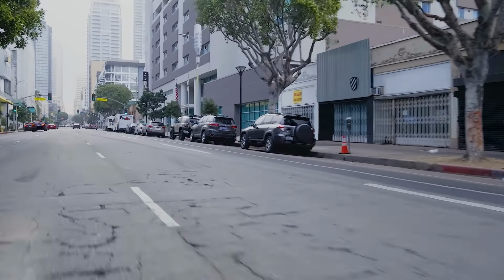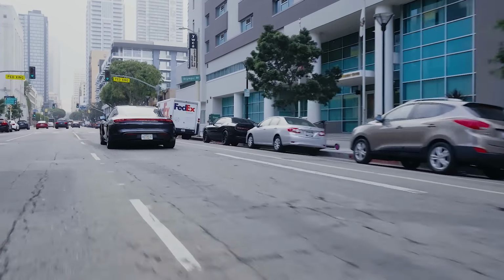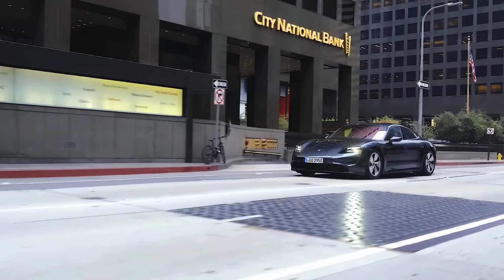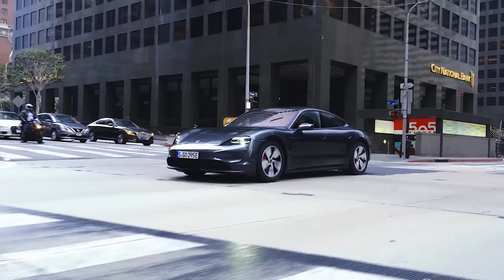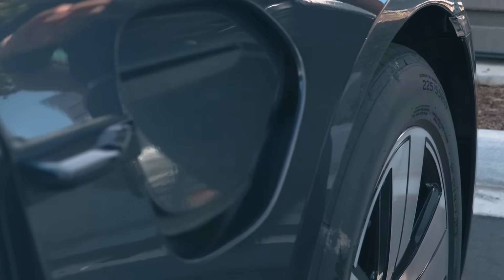You can't review an electric car without talking about range and charging. Official figures are yet to be released, but Porsche reckons the 4S should have a range of around 250 miles in normal driving. That's a chunk less than a Tesla Model S, but should still be enough for most needs. And you can always charge it.